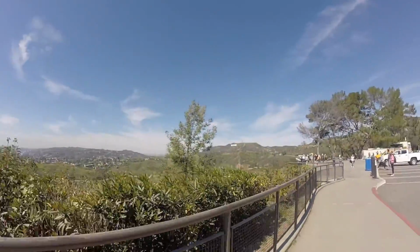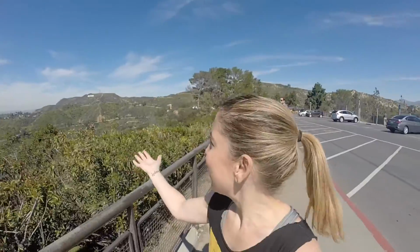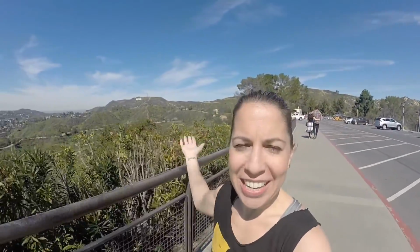Come behind me, Hollywood sign. It was originally created to draw attention to the area as an advert for real estate in 1923. It used to say Hollywood Land, and as we know, it stayed on in history and is now an integral part of coming to see the sights in LA.